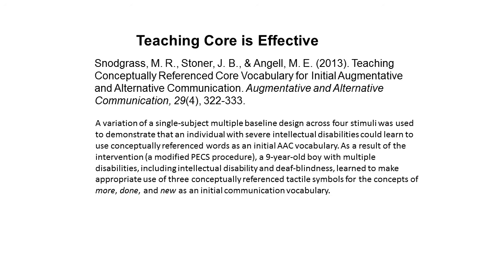But by focusing on them, if we can teach somebody with severe intellectual disability and deaf blindness using a tactile system to get core words, then that bodes well for our general teaching of core to anybody. Mm-hmm.